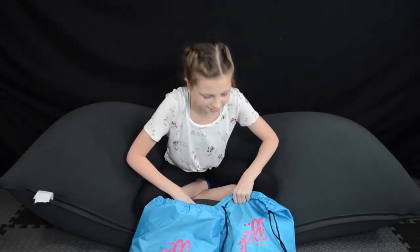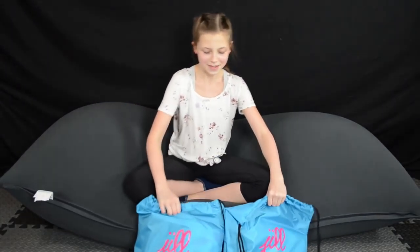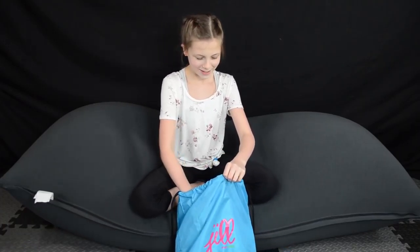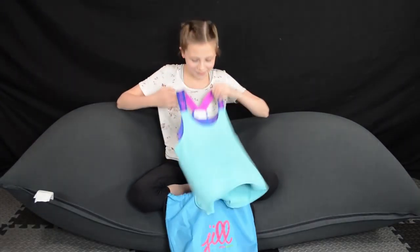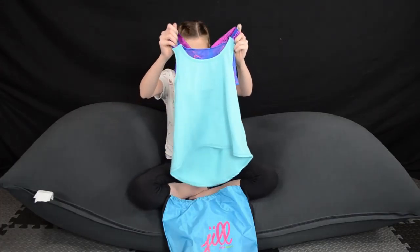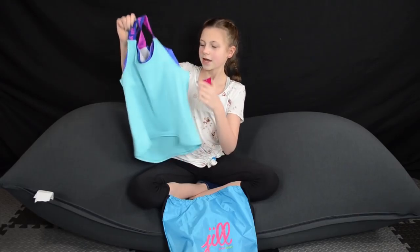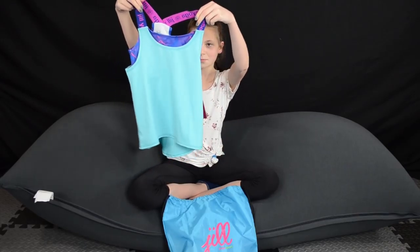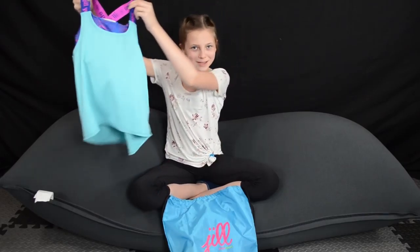So they sent two bags. Oh, that's so cute. They got their logo in there. And I'm gonna do this one first. Okay. Oh, they sent some things I didn't ask for. So snazzy, it's like a surprise. Okay, so we have this tank top. Super cute. Okay, so this tank top, it's blue, and then it has a built-in sports bra that is blue and pink, and it is really cute. I really like it. Thank you.